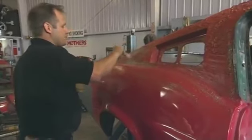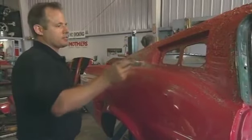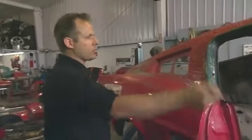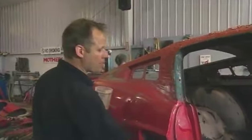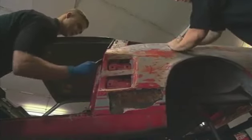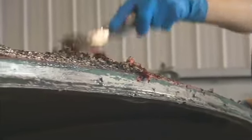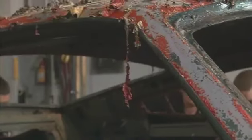We're chemically stripping the body here. We choose to do it this way. There's several ways to do it. You can media blast it, DA strip it. This works fast. We do it in the shop here. Then after we get the chemical stripping done, we'll come and we'll sandblast all the structural areas where we wouldn't warp with the sandblaster. Door jambs, roof rails, floor pans. Get everything clean. That way when we come back and start putting the car back together or doing any repair, everything's already stripped down to bare metal and we're not stopping all the time to clean stuff back to weld it.